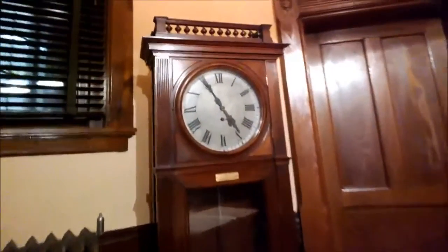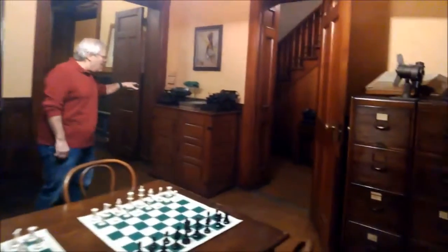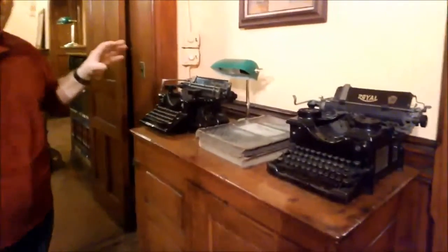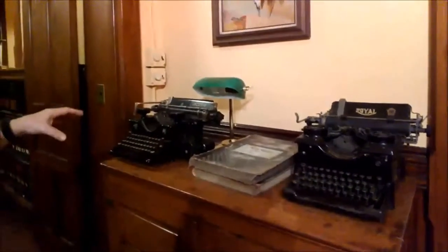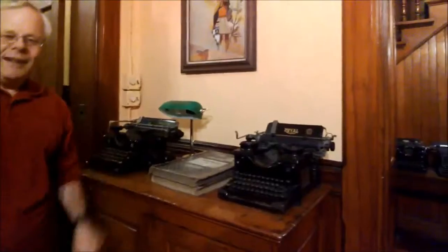You have a nice Tiffany clock, grandfather clock. It was donated to the library by a brigadier general of the National Guard. At the time, he was, I guess, just a colonel, I believe. We have some old typewriters. This one here says it's an electric typewriter. And what that means is that it plugs in and provides a light to type. It's not a full electric typewriter as we know. So this is how you would have Googled 100 years ago.